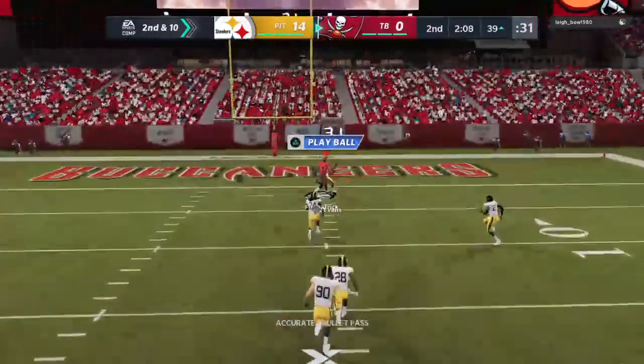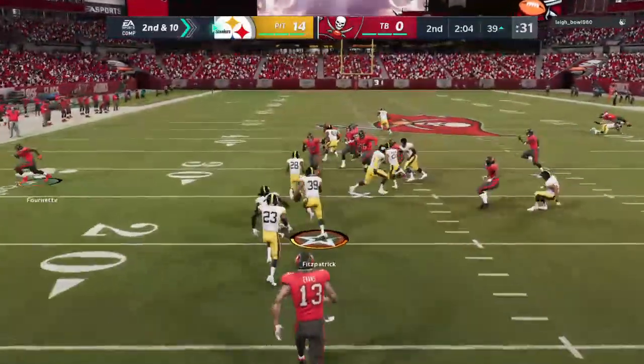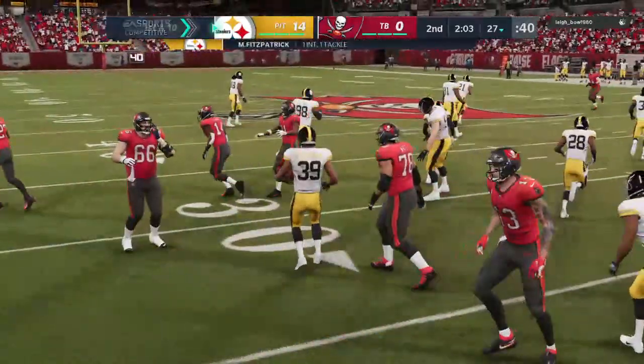Airing this one out for Evans. And it's intercepted at the goal line. Picked up by Micah Fitzpatrick. And he is all the way up past the 25.